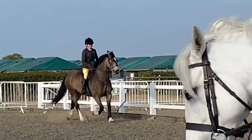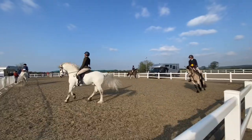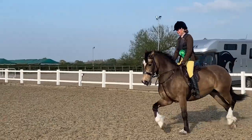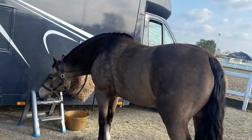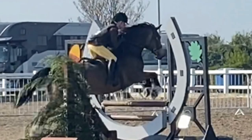For our first open together, we placed fourth. Super happy, definitely well worth the outing. And I can't wait for the next one. Doesn't she look so golden here, my golden pony? And then we just had some chill time at the lorry, went and looked at the photos. And the weather was really nice this day, so it's a lovely day out all round.